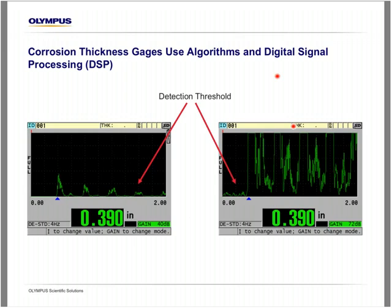So how do we do it with corrosion thickness gauges? We use advanced algorithms and also digital signal processing. A lot of times the signal that you see on screen with a thickness gauge will actually be automatically controlled as far as gain goes, so that you can see the peak of the signal on screen regardless of the thickness that you're measuring. It's always going to have the same amplitude, so it's very clear to see that you're making a correct detection.